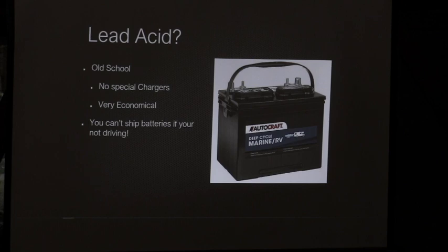You can't ship them. Sometimes you can sneak it past them, but if you sneak it there, you may not be able to sneak it back. And if they're not allowed to do it, it's not legal, theoretically. I'm not an expert, but it may be dangerous. You don't want to blow up a plane or anything like that. So they don't ship batteries.